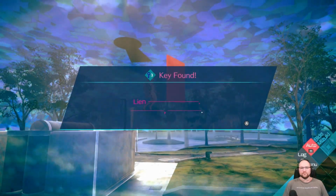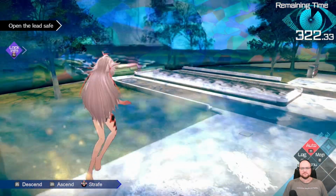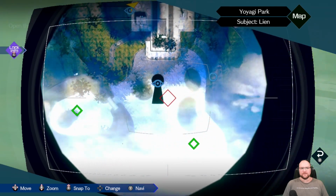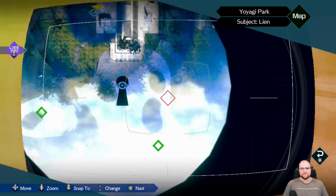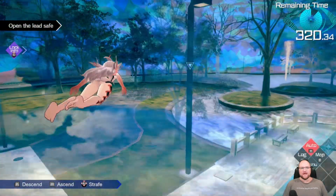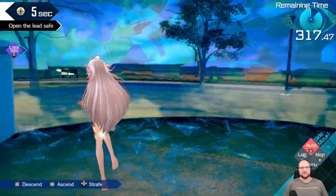Okay, so we're all the way over there now. I haven't really used the map much usually, but this is just such a wide open area.